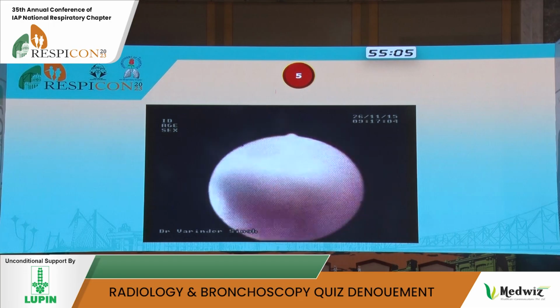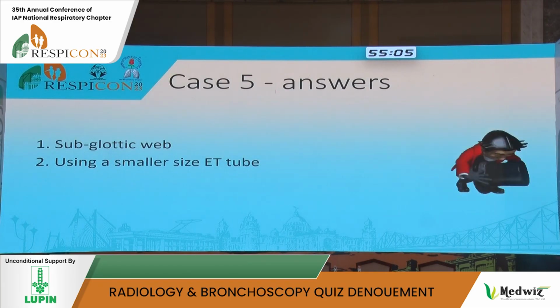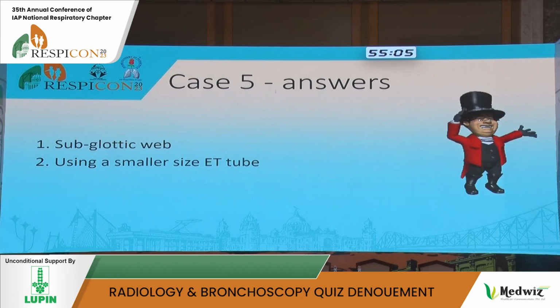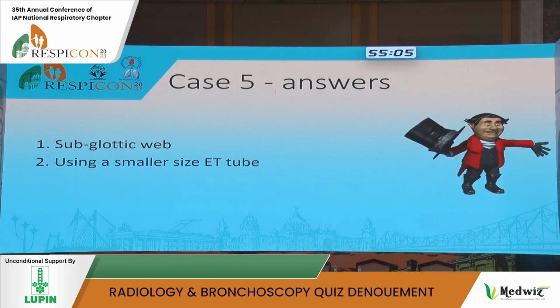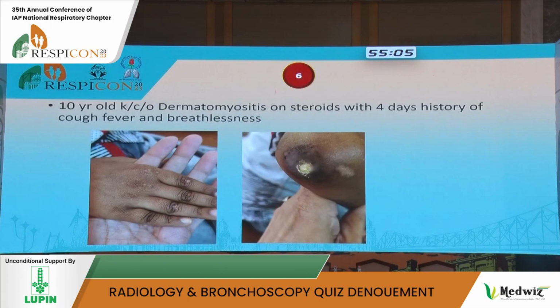So this was the similar case that we had seen, that it was a subglottic web. It is not congenital, it is acquired, and most often it is due to a very thick tube that is put in, the thickest possible tube that is put in. So you accept a little bit of leak, but it's better to use a smaller sized ET tube.